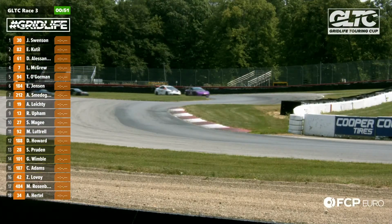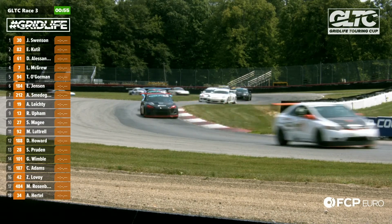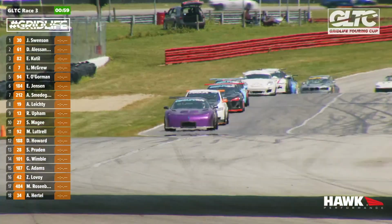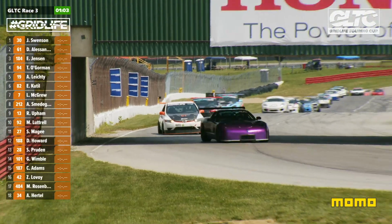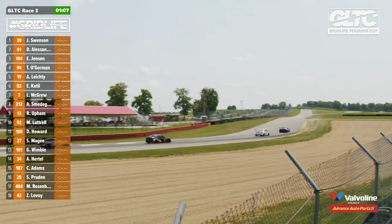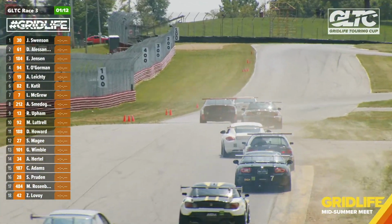But he loves this track. This is home for him, lives in Cleveland. He's going to stick, and I would think hound Swenson as much as he can to try and run those tires off. Right, and we saw in race 2 that DJ was really the car that chased Swenson down right at the end. And as we saw on timing, actually got ahead of him, although he didn't on track. It was just from a transponder issue.